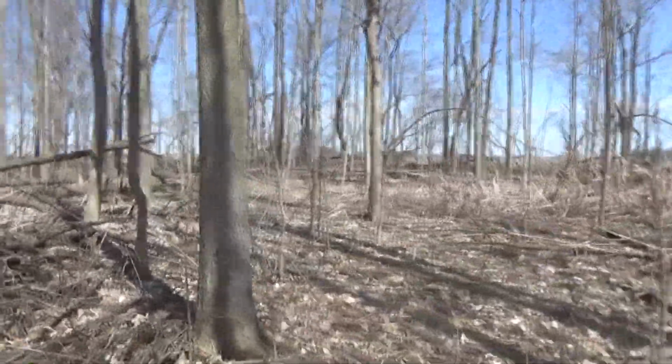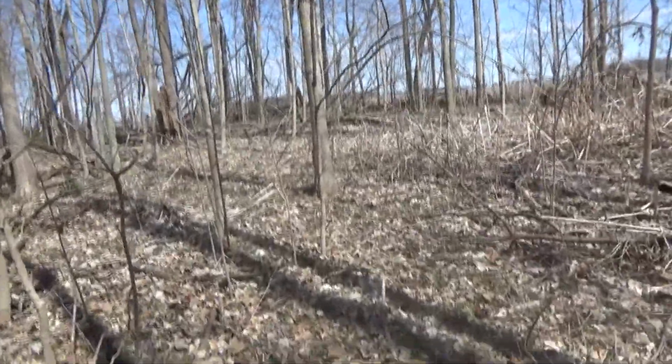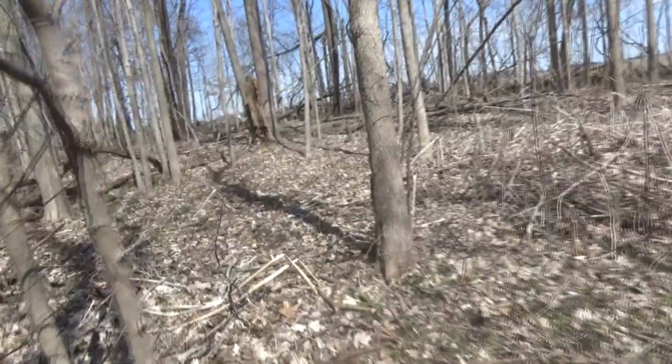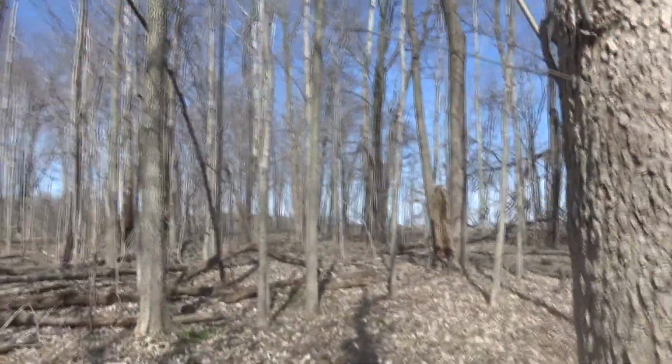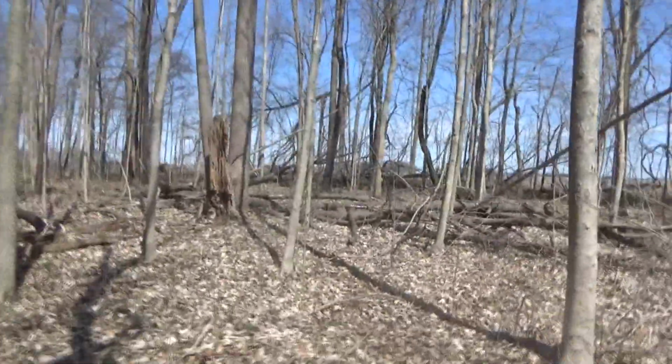So it looks like if I stay here on the east end, it's less muddy. So it looks like all I've got is the east end of this woods to play around in. Oh, let's see.